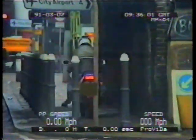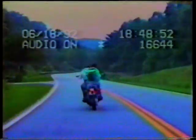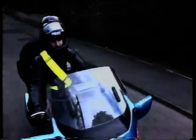Tonight we zoom in on motorcycle madness and the battle against bikers who try to break the law. Pull it over, you go down that thing, pull it over. Plus the latest weapon in the crackdown on dangerous driving. Police camera action takes to the road on two wheels.